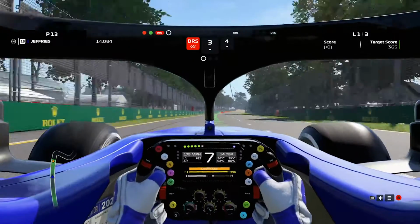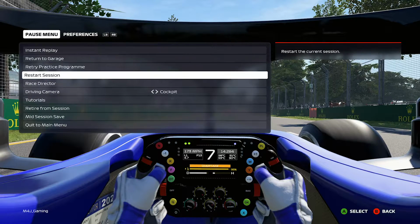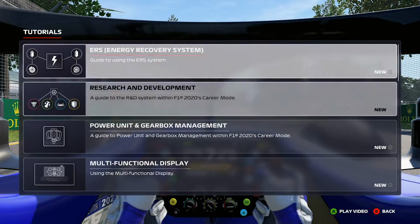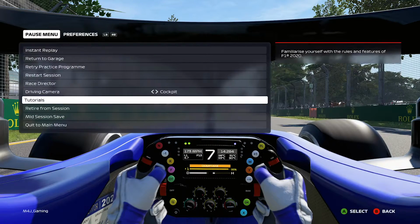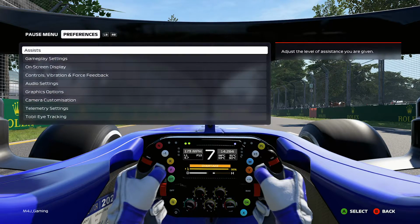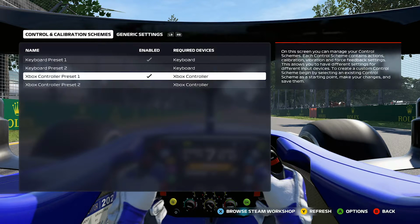I don't know what button does DRS. Hang on. What button does DRS? Where's then? There's no setting for controls. I just want to know the controls. Preferences. That's what I want. Controls. Generic settings. No. Can you show me what they are?